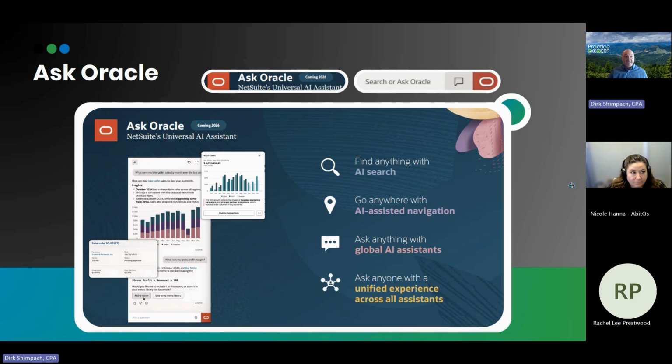With Ask Oracle, you'll be able to ask it anything, just like you do today with Copilot or ChatGPT, to go somewhere, find something, build a graph, create a record, even create a workflow, they were showing. So just imagine having ChatGPT right within Practice ERP. That's what this is.